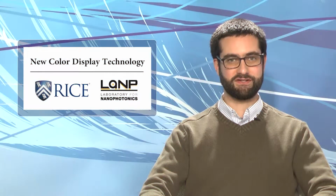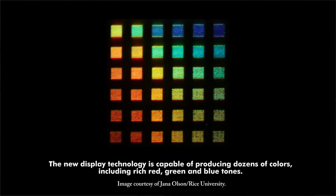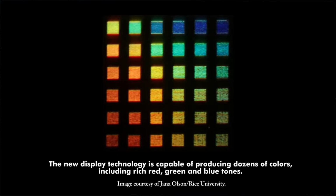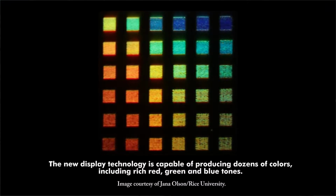New display technology is bringing scientists a step closer to metamaterials that mimic the unique optical properties of squid and octopus skin. Developed at Rice University's Laboratory for Nanophotonics, the new full-color display delivers bright red, blue, and green hues from 5-micron square pixels that each contain several hundred aluminum nanorods.